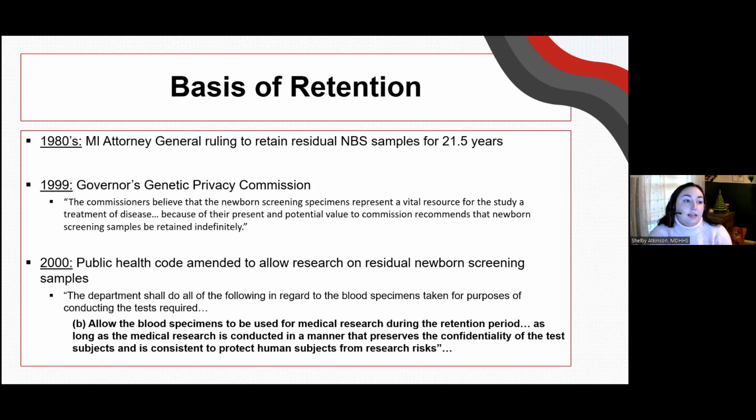In 1999, then Governor Engler hosted the Governor's Genetic Privacy Commission, and they also reviewed the storage of residual blood spots from newborn screening as part of that commission's mission. I pulled here exactly from the report what they found, but essentially, because of these blood spots' present and potential value, they recommended that these newborn screening samples be retained indefinitely since they represent such a vital resource for the study and treatment of disease.